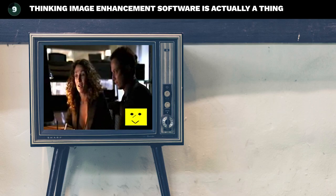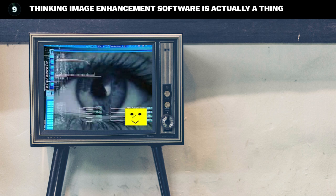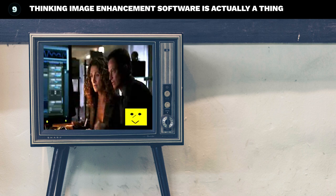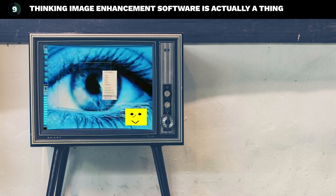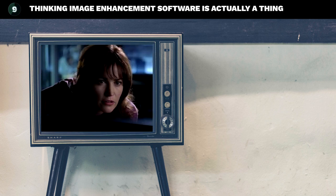Let's magnify it, see if we can get a reflection off her eye. Good, good. Reverse the image. His glasses. There's a reflection.